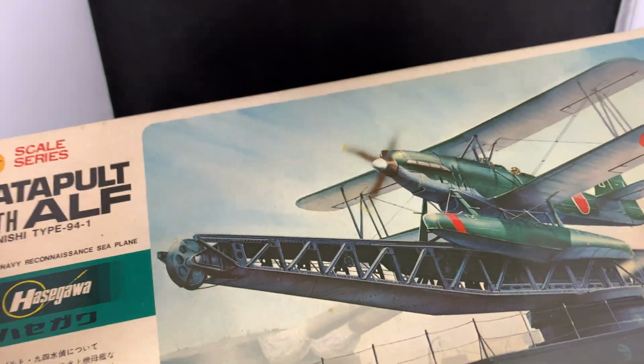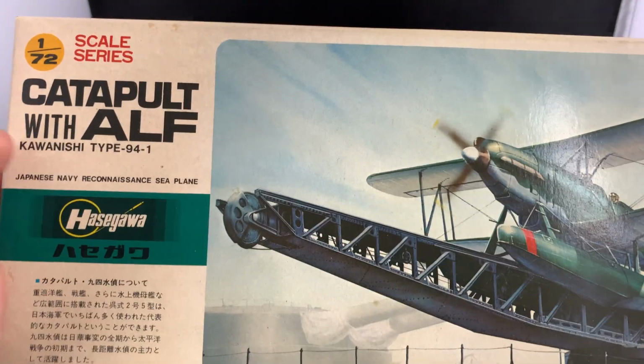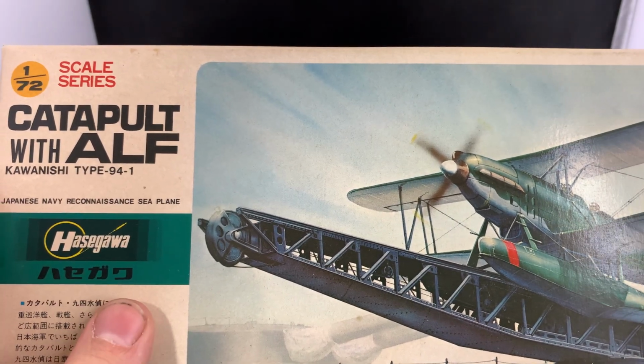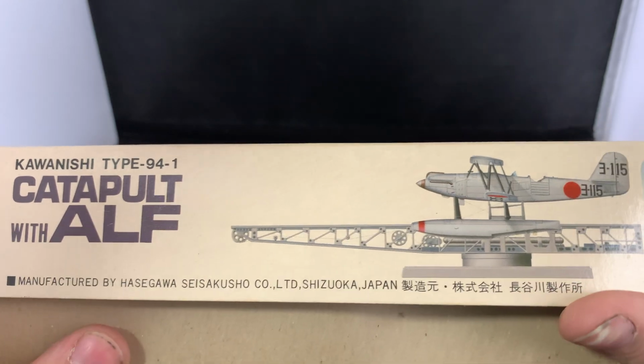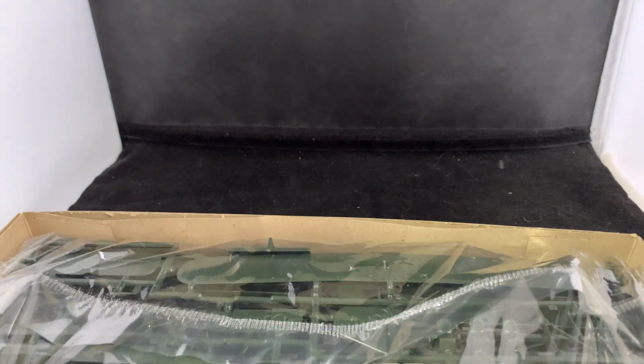But first of all, this was the last model I got at the show. It's a Catapult with a Type 94 Kawanishi biplane. It is by Haskell and it's kind of old, but I saw one of these brand new in a model shop, and they're a rip-off. They're about, well, not really a rip-off, but they're £30. And I just thought, I'm not paying £30 for this. It's a really nice kit, yes, but I don't want to pay £30 for it.